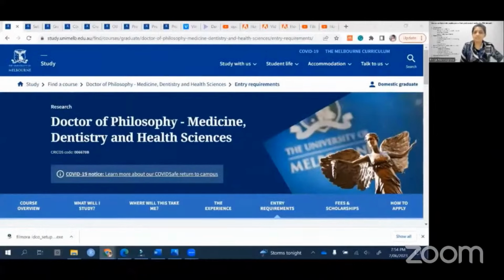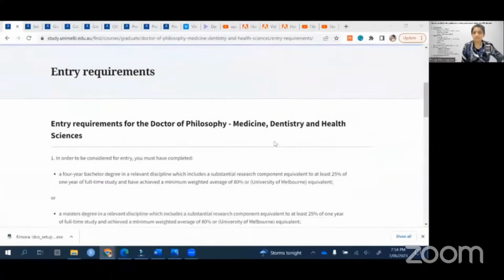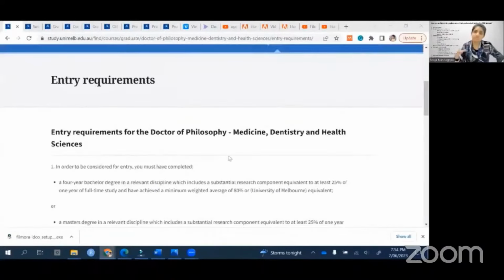So this is the website of the University of Melbourne Doctor of Philosophy program. So the Department of Optometry and Vision Sciences comes under the Faculty of Medicine, Dentistry and Health Sciences. So if you want to learn more about the PhD process, the entry requirements and things more in University of Melbourne, then go to this website. So here you have different things, whatever you wanted to learn, and go to the entry requirements.